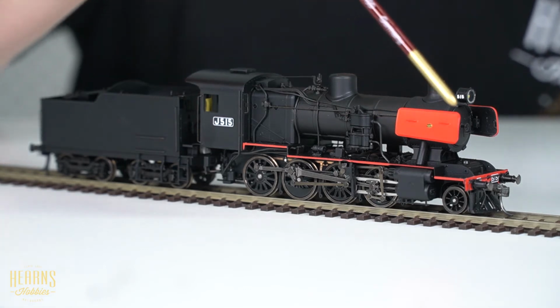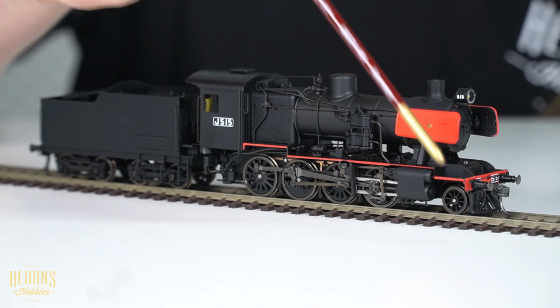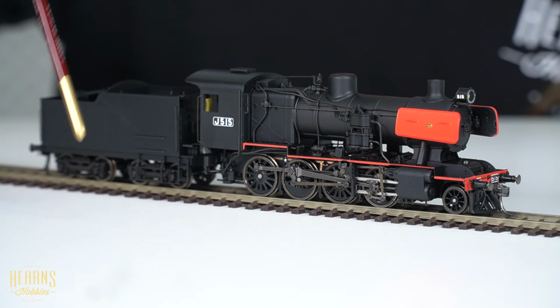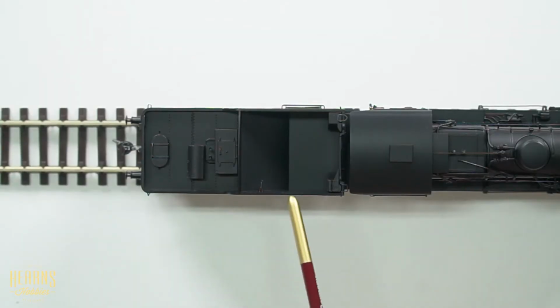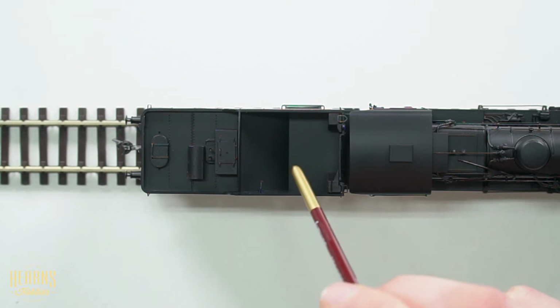So the J-Class is a 2-8-0 locomotive, so you have 2 leading pilot wheels, 8 driving wheels, no trailing wheels. You have 2 4-wheel bogies on the front and rear of the tender. This particular locomotive is a coal burner. There's no coal load. That's something that you would need to add on your own as a modeler.